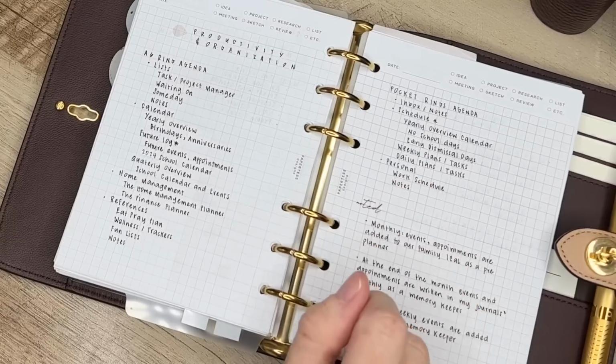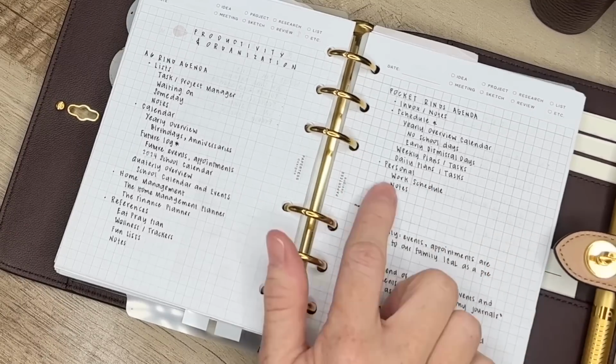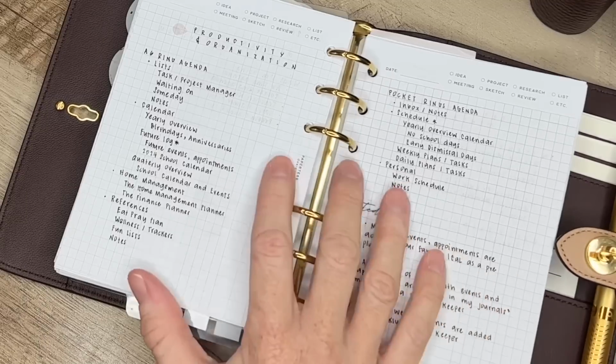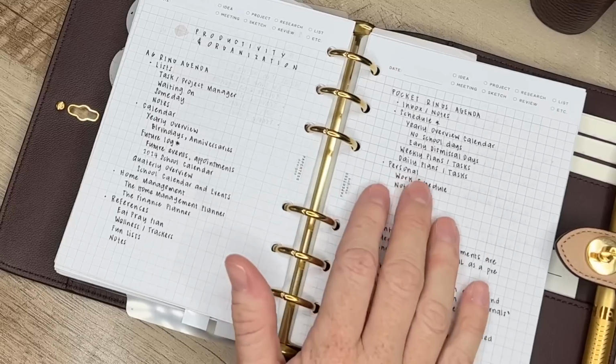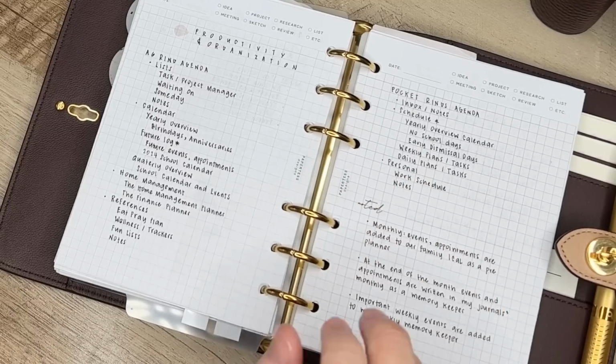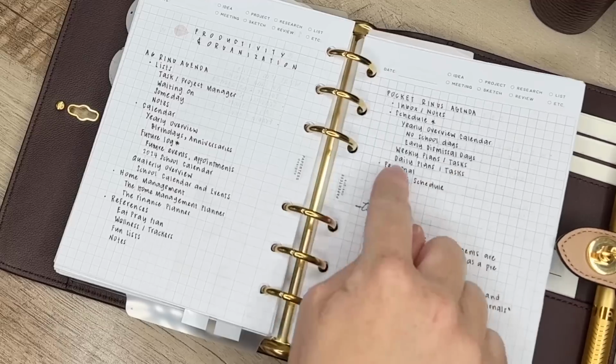And then last but not least, in my pocket, I'm gonna have a personal section, and that's gonna have my work schedule because I will start working part-time as a substitute teacher. So I wanted to have a spot where I could track the hours that I'm working and any important notes, and that's what I'm gonna have there.